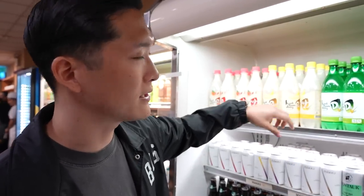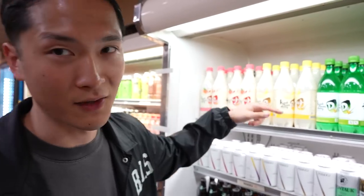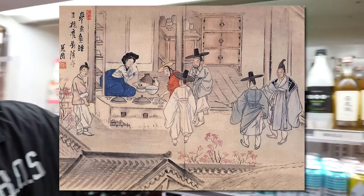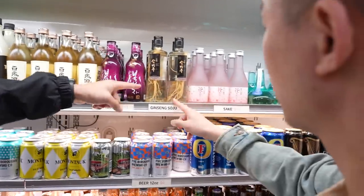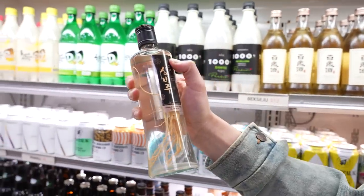So way back in the day, hundreds of years ago, you had all the men just drinking makgeolli, right? Like that's what they're in the bowls. They were just drinking and getting drunk with their boys. And then the soju came a little bit later when they were able to distill it and the technology got better. So that's where you got the soju. But I've never had ginseng soju before. Oh, that's some like rich people, like some chaebol Korean soju.